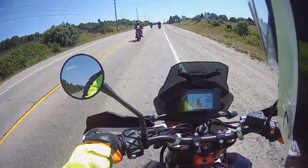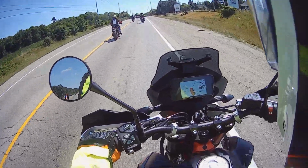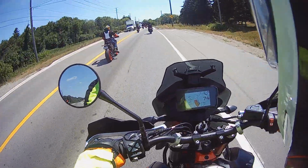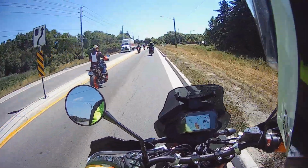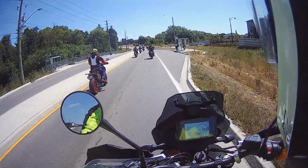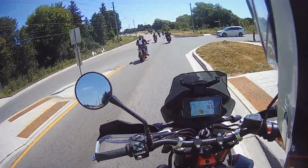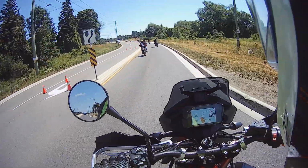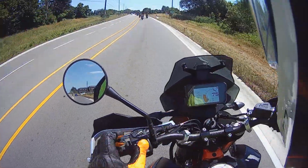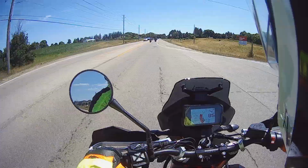Yeah, very nice. I don't really think you need any more power. One thing I should address though is the amount of wind noise on it. It's definitely a windier bike than my 1290, but on my 1290 I have a kicker here on the top of the windshield. I think if you were to put one of those kickers on there, it would help a lot.